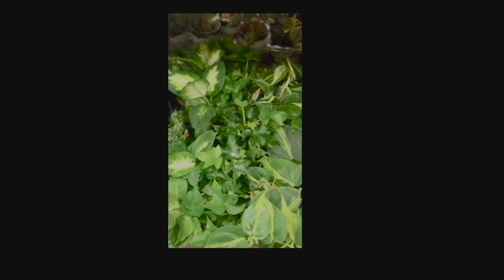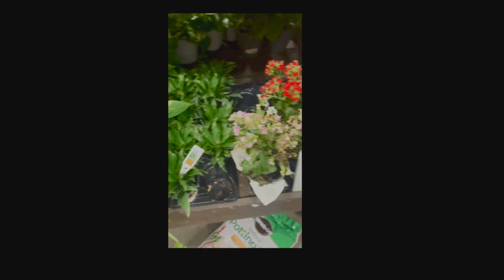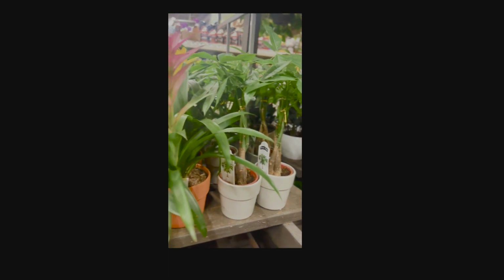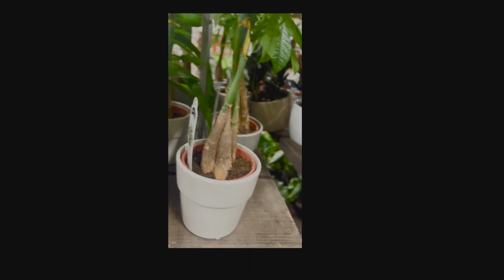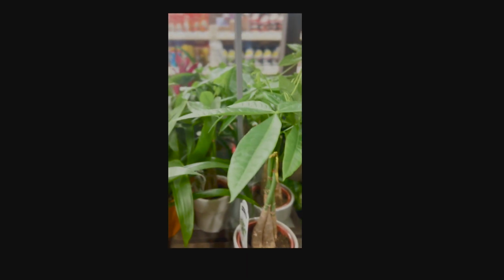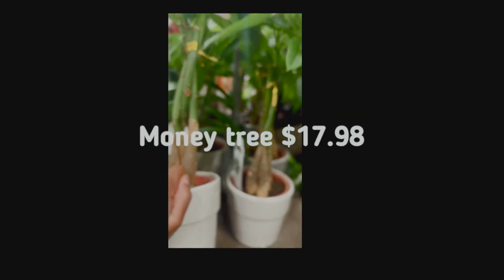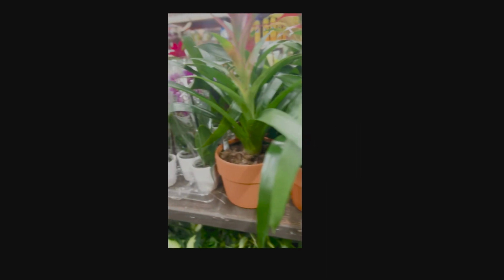And then they had, what is that, Jamaica Beauty Dracaena or something like that. I didn't get it. They had quite a few of them. They had some money tree plants. And I think the money tree were 19. I think I put the price up when I actually saw it. And then they had some more bromeliads, which are one of my favorite plants. Yeah, the money tree was $17.98. Not bad for that size.